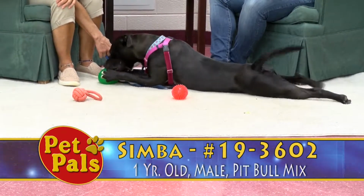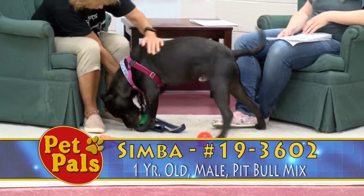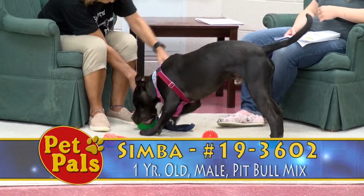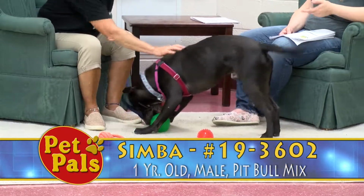Our final canine today is Simba, another returning guest. He is still a very young dog, still has tons of puppy energy. He's only a year old. He's a black and white pit bull mix.